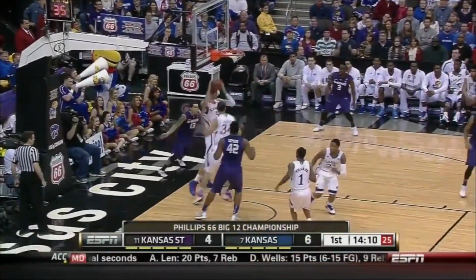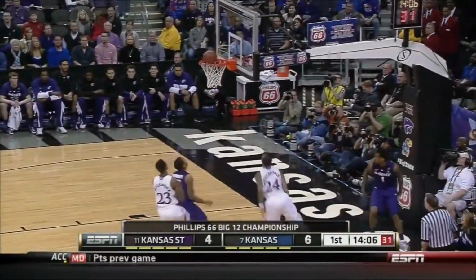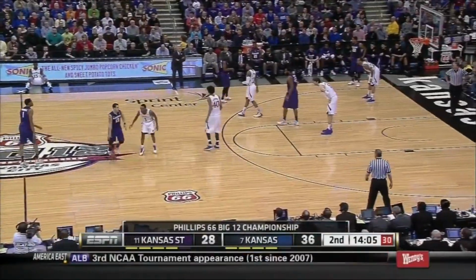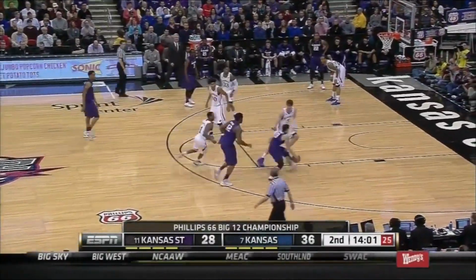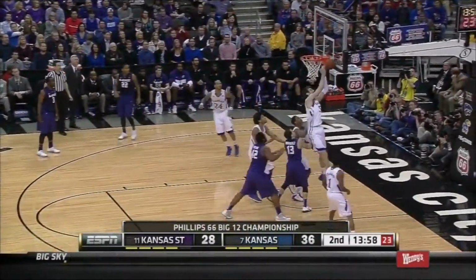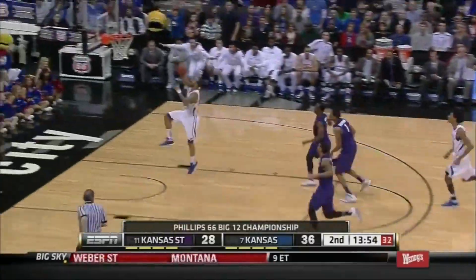Rodriguez for the penetration. Withey staying with it. Comes down with a defensive rebound. Great outlet pass from Withey. And Rutherford finishes. Rodriguez drives on Withey, muscles into him. Withey stays right with it. Comes up with it defensively. Tharp with a bounce pass. It's a beauty to Rutherford.